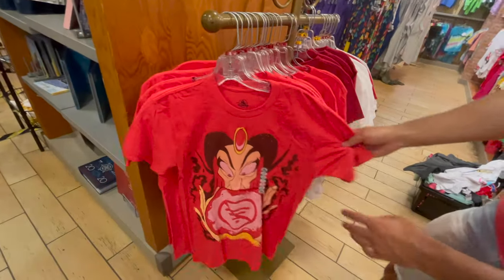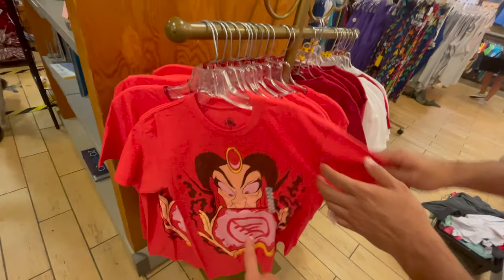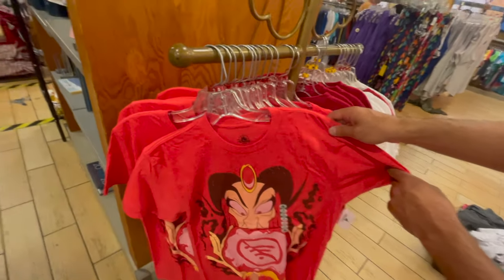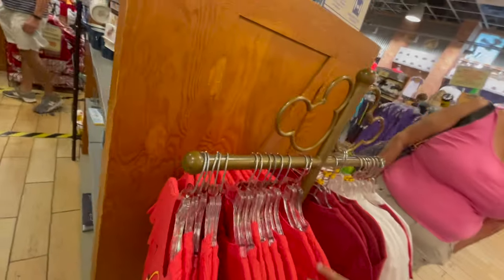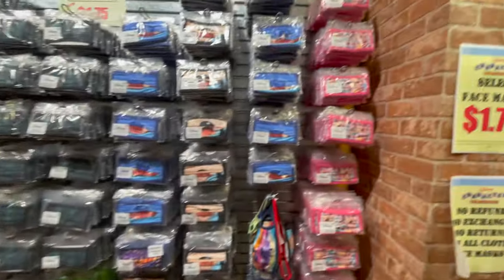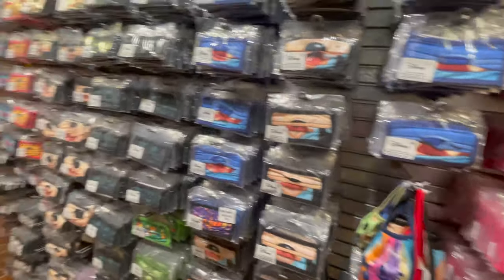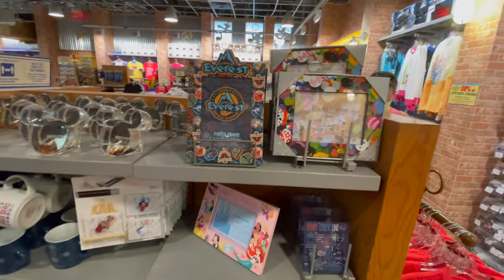Oh, cool. I thought we were done with the clothes, but I guess not. Oh, this is 99 cents. I don't like this. This is scary. No, it's like no Wi-Fi. Okay, lots of masks here. These masks are $1.75 each. Hopefully we won't be needing those for tonight. Photo frames.